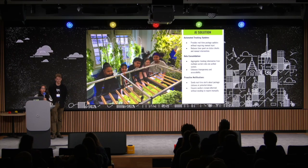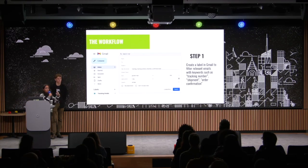Yesterday, I was looking for a package and a teacher wasn't there, so I don't know if he received it. If I had a sheet where I can track the package, I would know, okay, it's here, who signed it. So this is the actual workflow of how we built it.